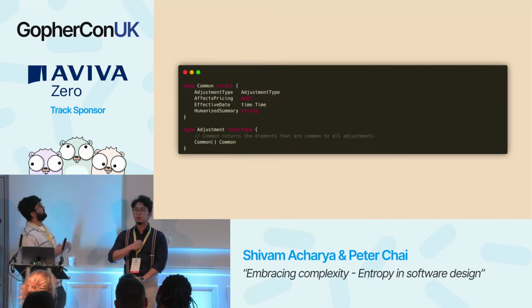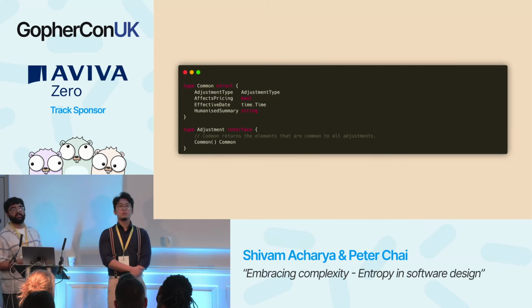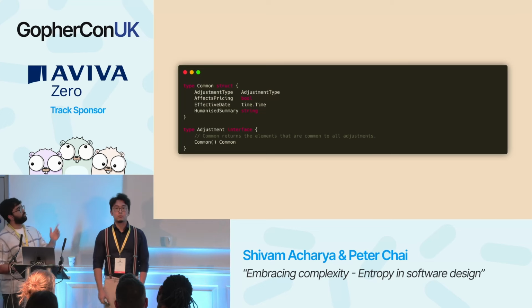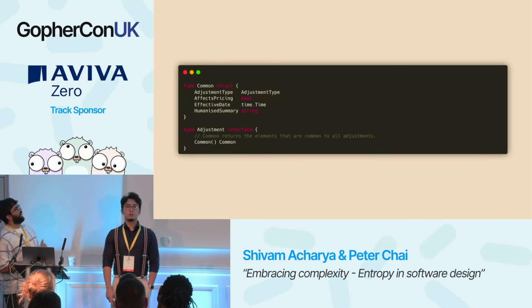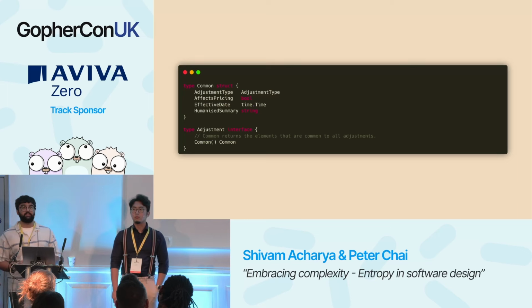We set up this new adjustment interface that has this common method that returns these 4 fields that we guarantee to be on every single adjustment. But how can we guarantee that? And how can we walk through that struct and provide all of those adjustments as this common interface for people to use?